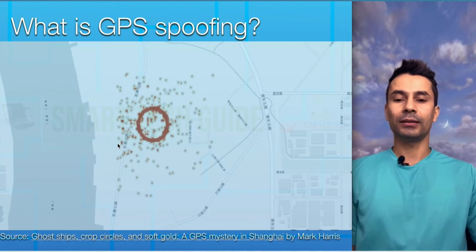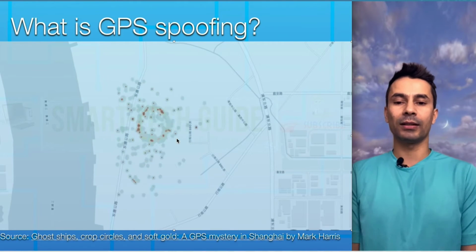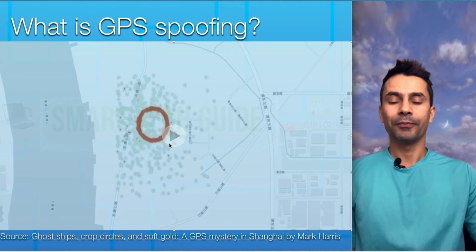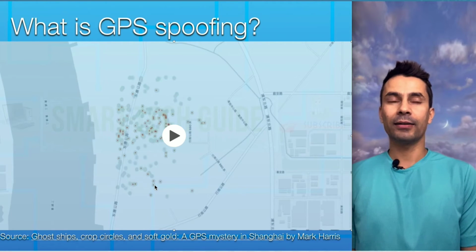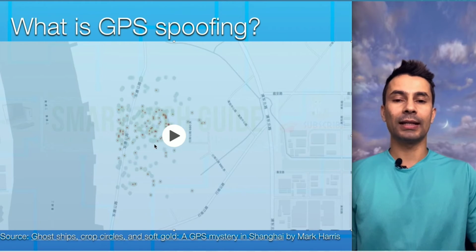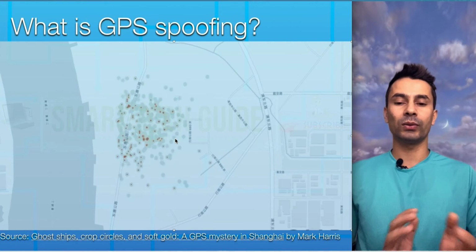Let me show you the sample video from the same article. This basically shows how the signals appear in the area of the spoofing. This particular area was spoofed at the time, and the signals are randomized and spoofed to show wrong information.